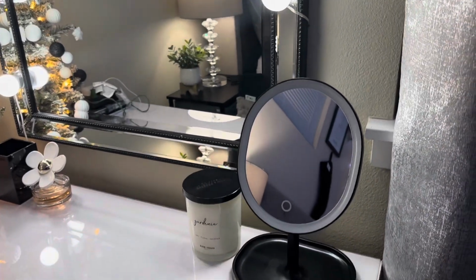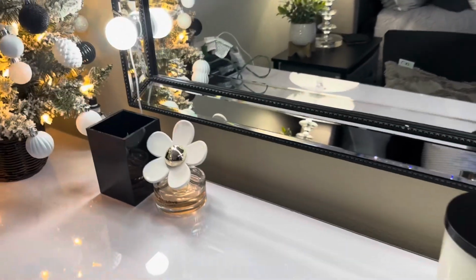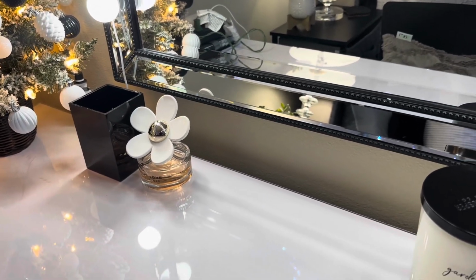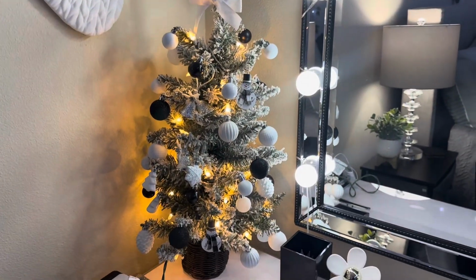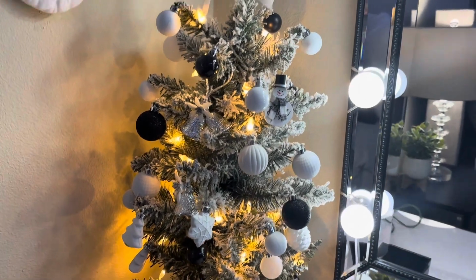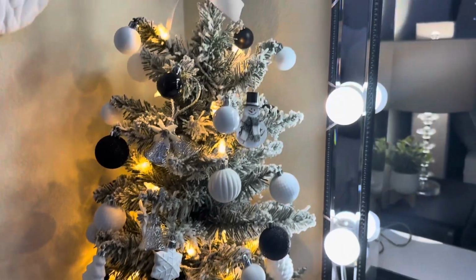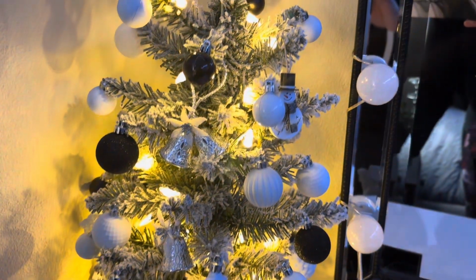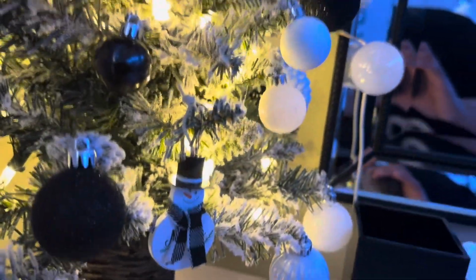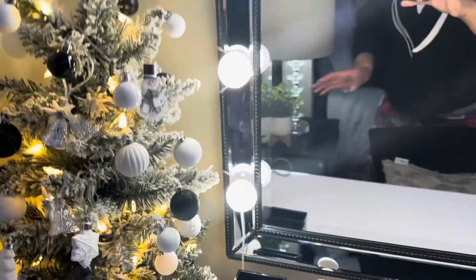And then I got this mirror from Amazon as well. I got, what is this? Oh yeah, candle, I think either Burlington or Marshalls. And then this is my Christmas tree, which I got from Walmart, and I got all the decorations from Walmart as well. It's really pretty. So it has lights, goes on and off. Oh yeah, I have to turn this back on. Yeah, there we go.